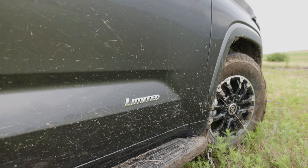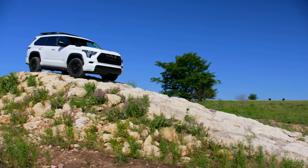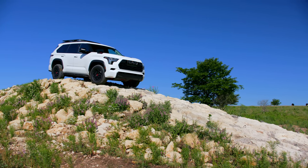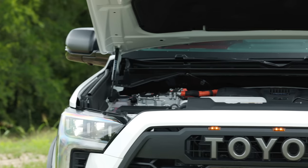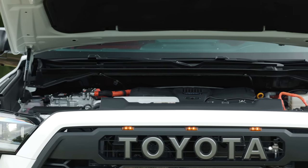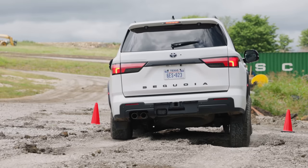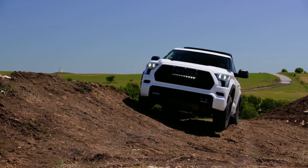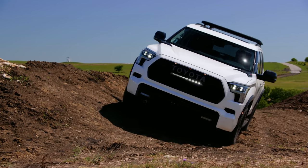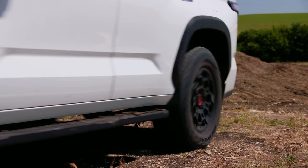Thanks to the addition of the TRD off-road package, this Limited is very similar to the TRD Pro. All Sequoias come standard with a twin turbocharged V6 engine, good for 437 horsepower and 583 pound-feet of torque. The transmission is a 10-speed automatic connected to a part-time four-wheel drive system with a two-speed transfer case. Front suspension is an independent double wishbone setup. In the back, the new Sequoia gets a multi-link with coil springs and a solid axle.